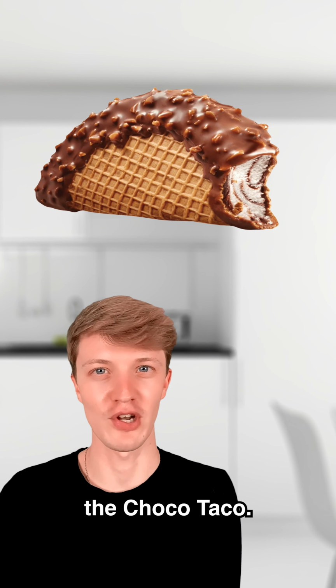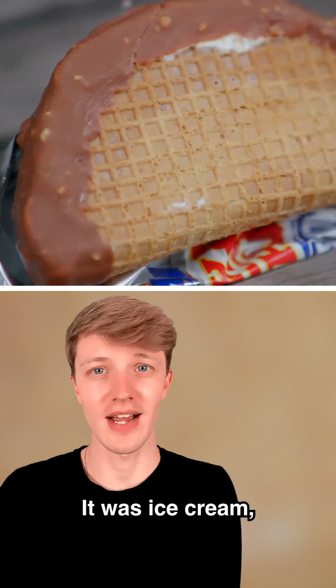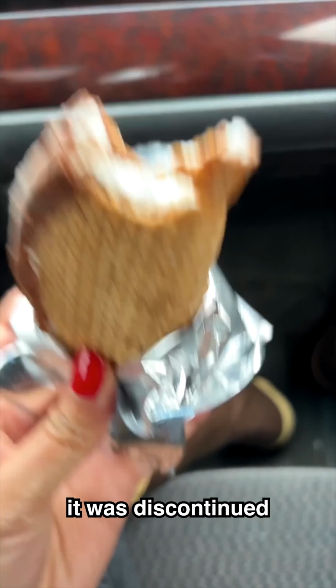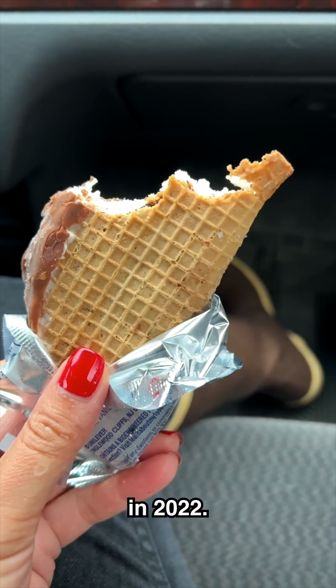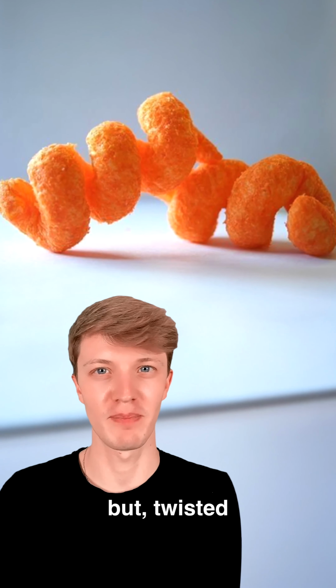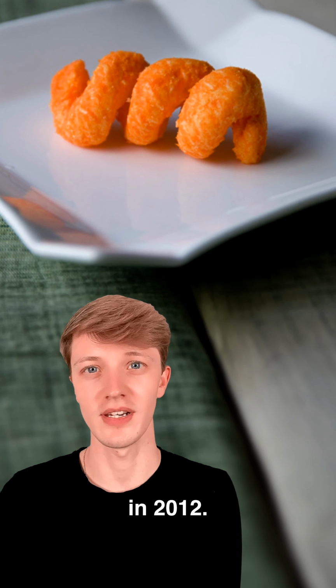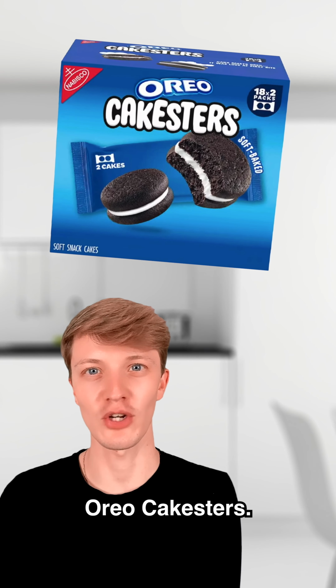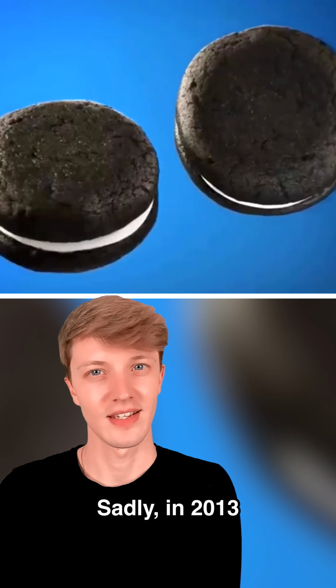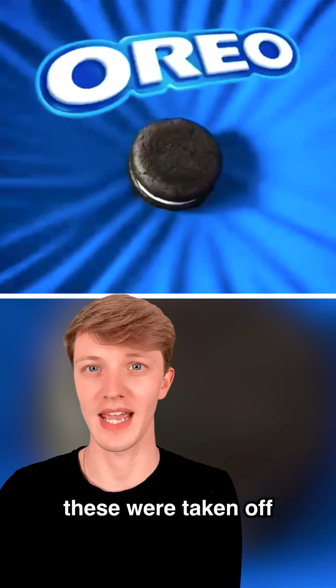We all miss the Choco Taco. It was ice cream, chocolate, and peanuts in the style of a taco, but sadly, it was discontinued in 2022. Everyone misses Cheetos Twisted. They were like normal Cheetos, but twisted and with more cheese, but they were discontinued in 2012. Everyone misses Oreo Cakesters. They were like Oreos, but in cake form. Sadly, in 2013, these were taken off shelves.